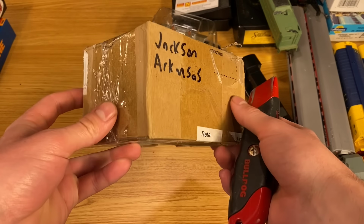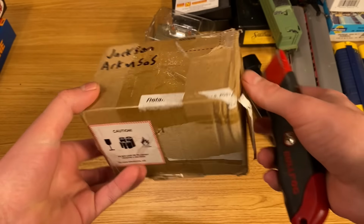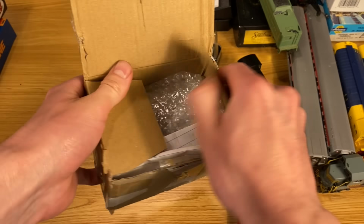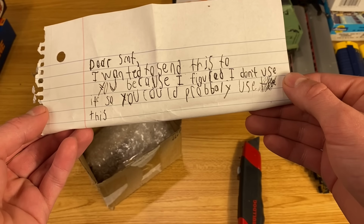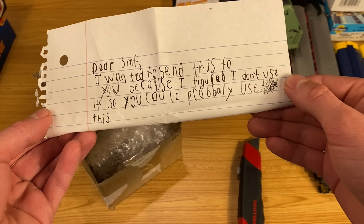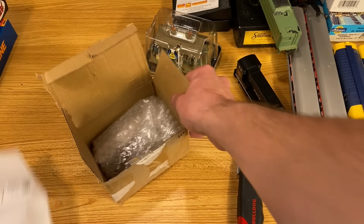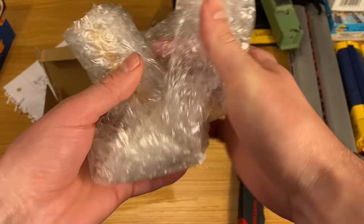Yeah, next up, we got this little box from Arkansas from a guy named Jackson. Let's open it up and have a look here. Dear SMT, I wanted to send you this because I figured I don't use it, so you could probably use this. From Jackson. All right, let's have a look.